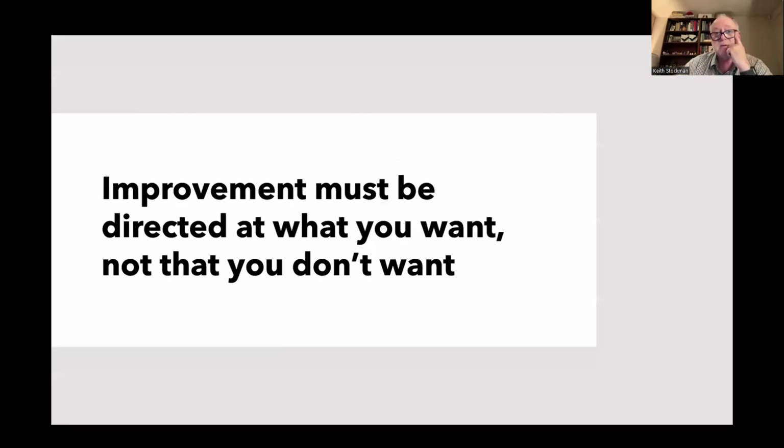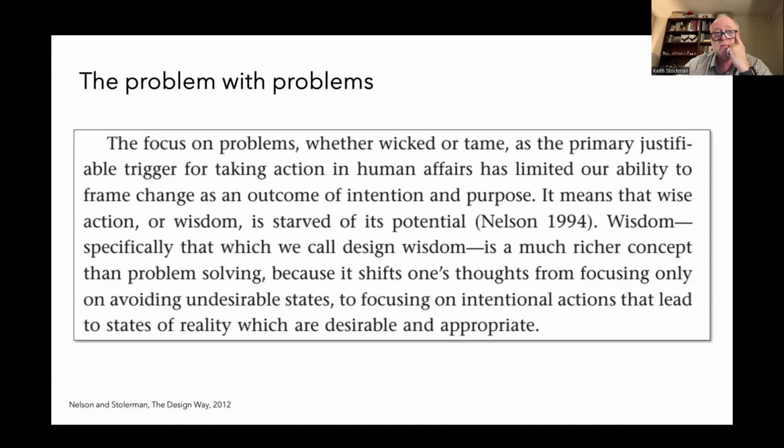Improvement must be directed at what you want, not what you don't want. Harold says there's a problem with problems. And it pretty much comes down to this. He's pointing out that just about everything we tackle, we start with saying, what's the problem, defining it, and how the heck we're going to deal with it.